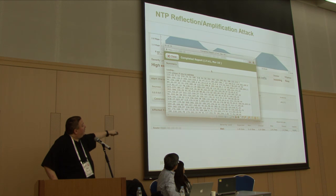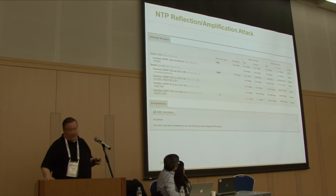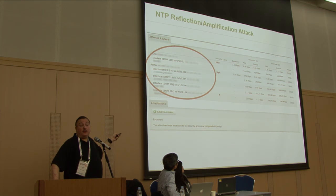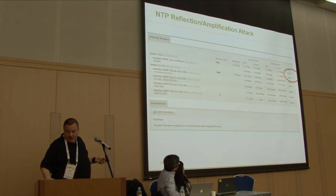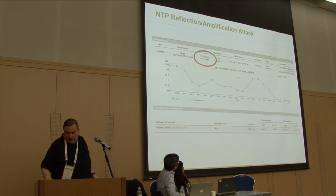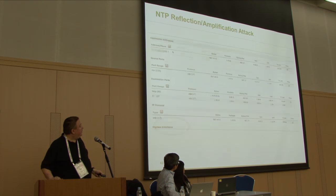And remember, these are real IP addresses from the target's perspective. So NetFlow tells us which routers and which interfaces on which routers this traffic is ingressing our network. So that's traceback for us, very useful. And then we can also look at more details of the traffic. And so we see, again, it's 15.5 gigabits per second. And we're looking at this particular router and this particular interface.